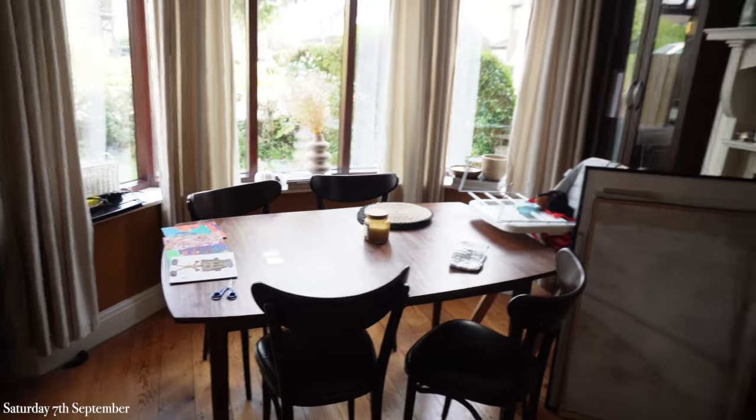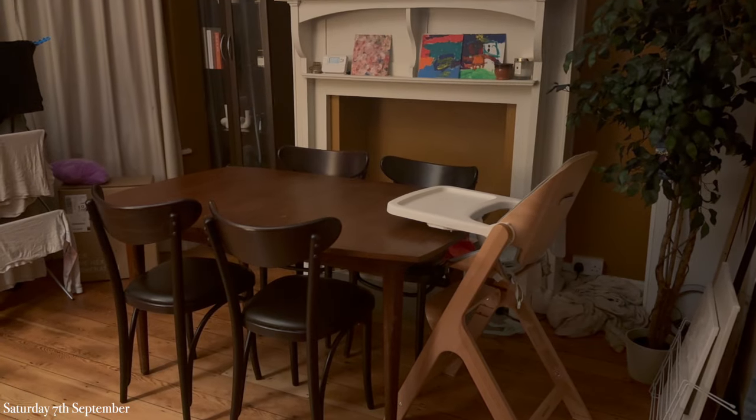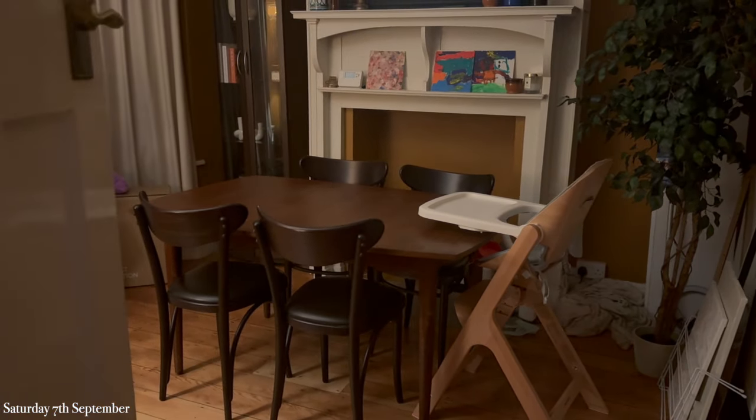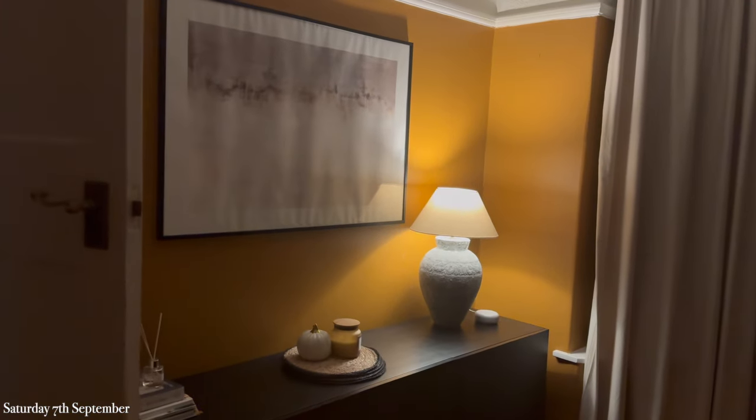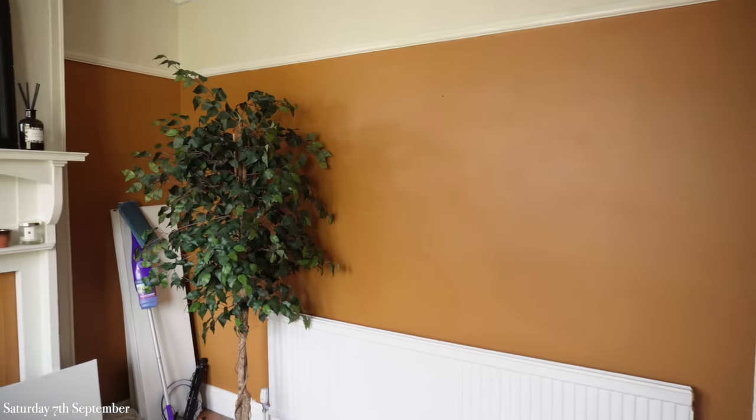So as you can see, we've got the dining table, but the dining table is going to go lengthways this way. So it's not going to be here anymore. We're going to move it. We've got lots of artwork. And then we've got the sideboard in here now, which I actually really do like. So now I'm just on the hunt for some artwork still.